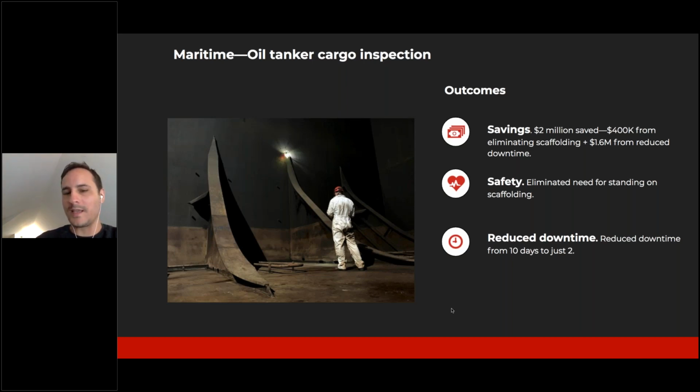It would have taken 10 days to do a manned inspection. It only took 2 days to do it with a drone. So those 8 days times 200,000 a day, 1.6 million realized, for a total of 2 million realized. It was a unique moment, but a pretty crucial example of how this technology can be helpful in a pinch. Safety is obvious here, right? Eliminated the need for scaffolding and entering that confined space. And again, the downtime was reduced from 10 days to just 2.